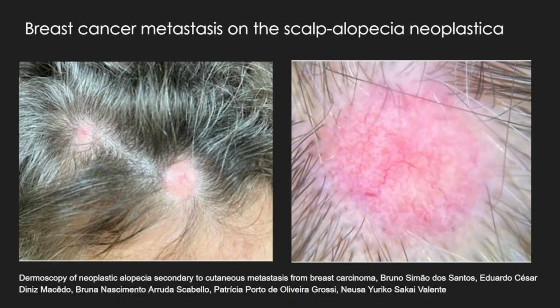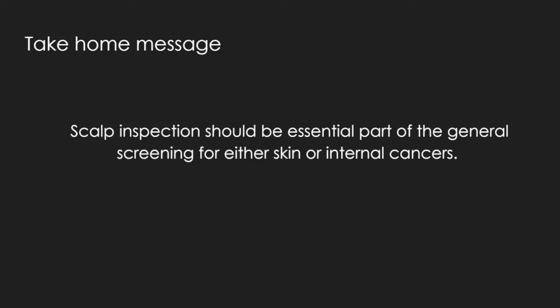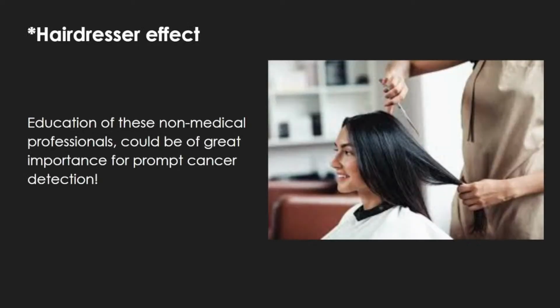In conclusion, the scalp is a frequently neglected region during dermatological examination and also difficult for patients to self-examine. We must incorporate scalp inspection as an essential part of the general screening for either skin or internal cancers. And for the end, we all know that hairdressers, in fact, have better visual access to the scalp on a regular basis. And most adult people see their hairdressers far more frequently than their doctors. So education of these non-medical professionals could be of great importance for prompt cancer detection.